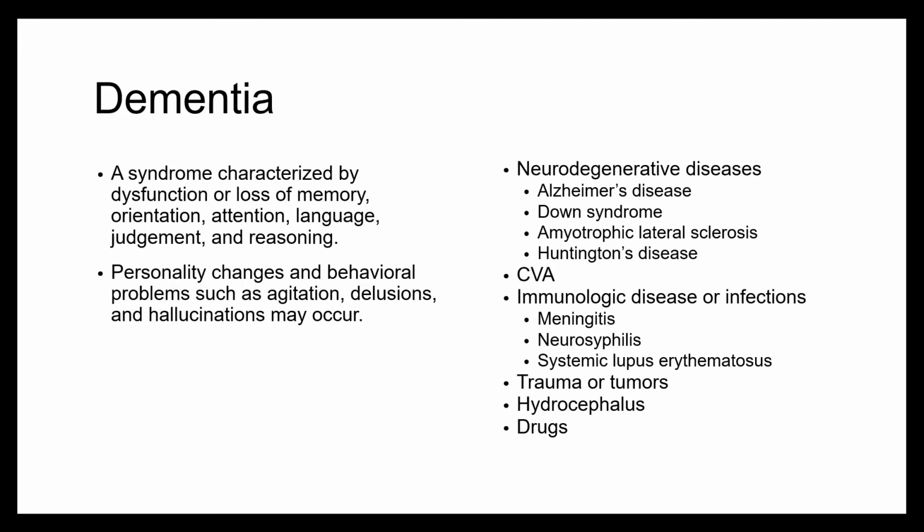Oftentimes, when the cause is neurologic degeneration, the symptoms are going to be of a more gradual onset. If the dementia is occurring as a result of vascular injury or infection, generally the symptoms will occur more abruptly and will worsen much more quickly.